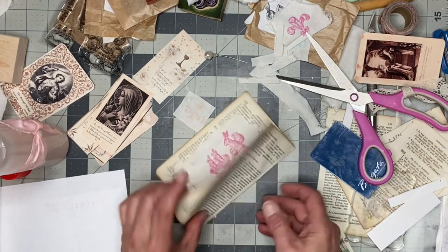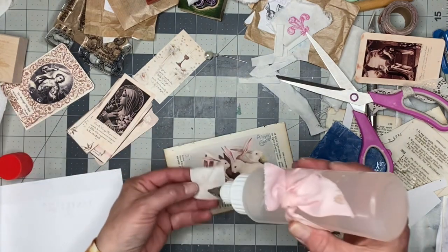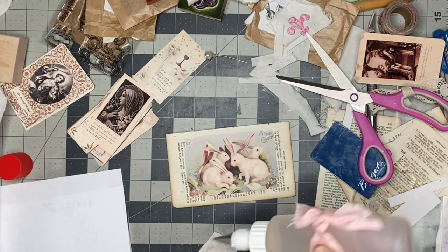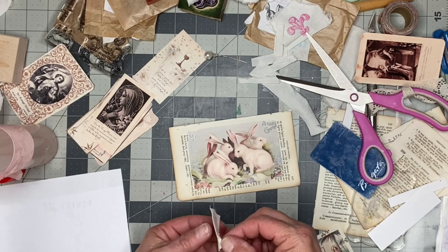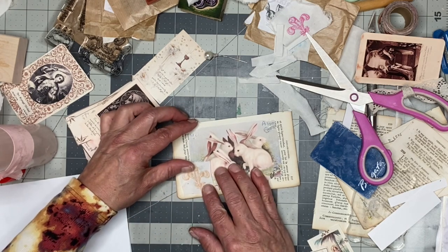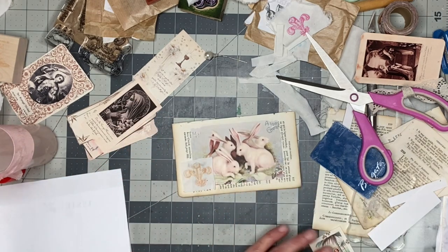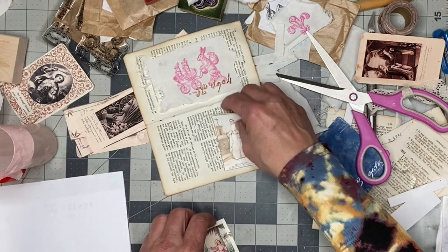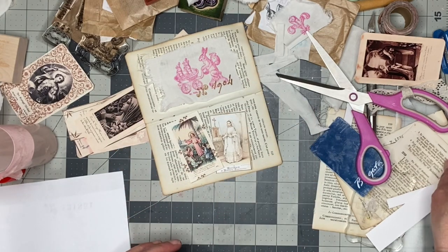Cute. Okay, and then this we want to put on the front. It's just like a little booklet. A little cute little booklet. Put that there. So cute. And then how would we, I want those in there. Should we make like a little pocket?